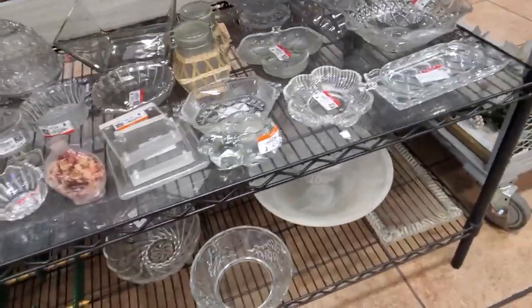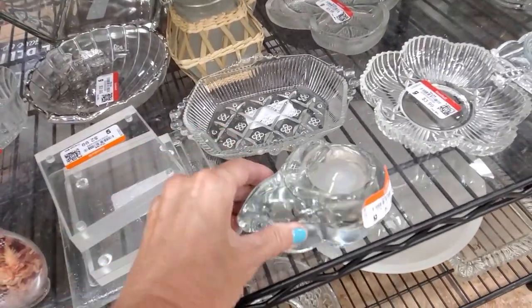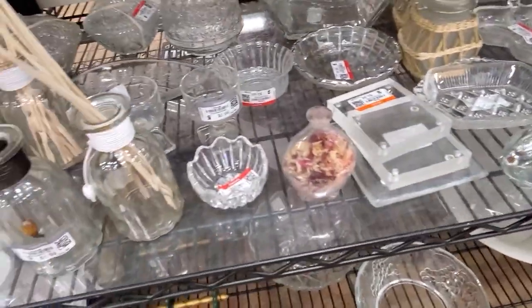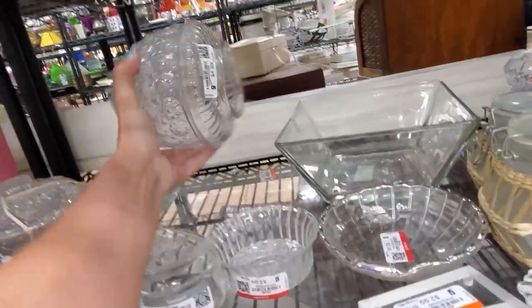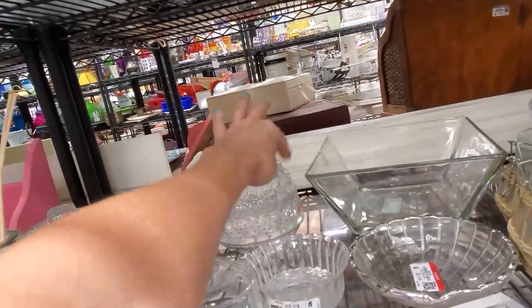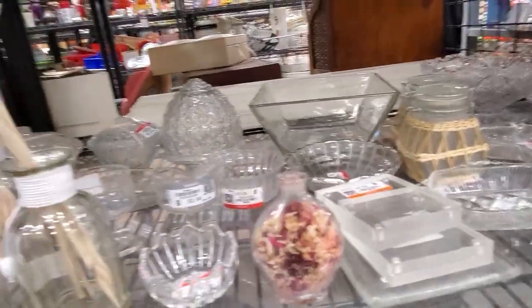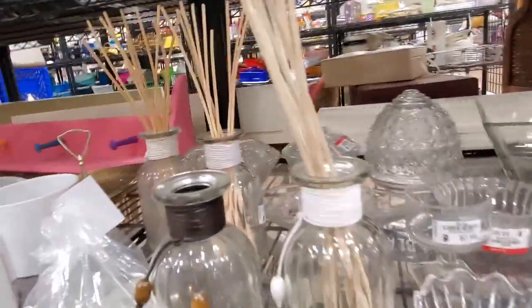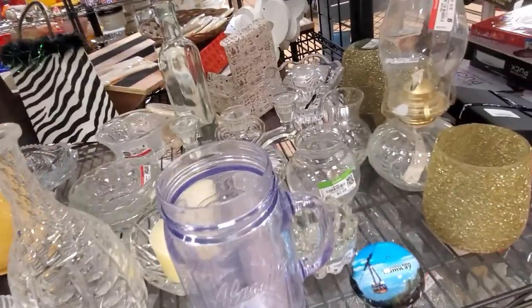Alrighty, let's see what we have. We've got a little bunny candle holder, which will be a no. But this is interesting. Oh, I thought it was two pieces. No, it's a shade. I thought it was like a butter dish, but I got fooled. Are you gonna help me up? I'm down on the ground. Okay, Rachel's helping me up. It is nice to have her along.